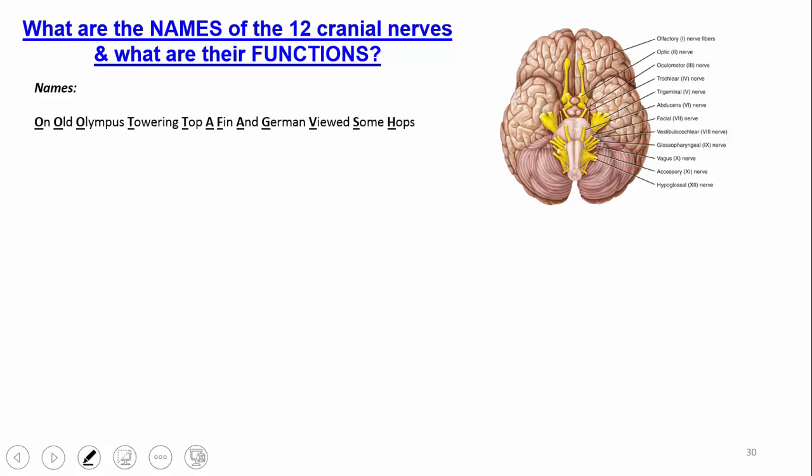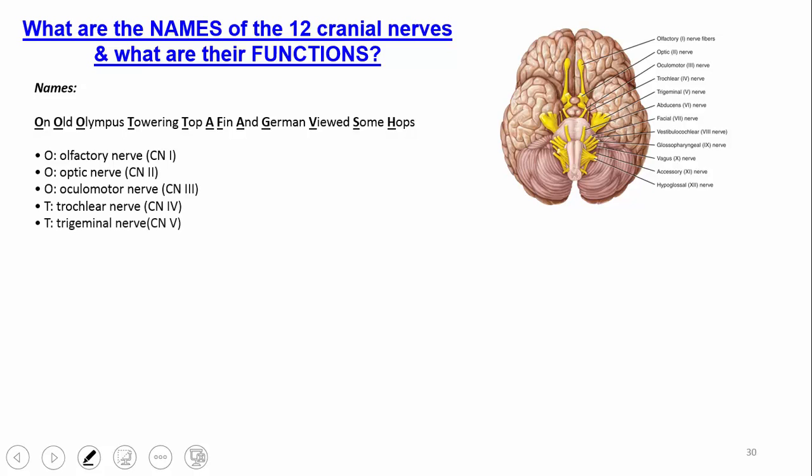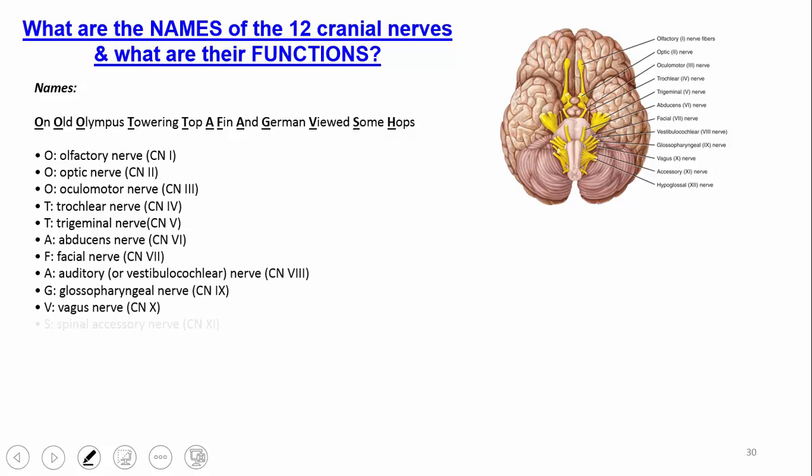So we want to think: On Old Olympus' Towering Top, A Finn And German Viewed Some Hops. So each of those letters for each of those words tells you the name of that specific cranial nerve, right? So let's go ahead and look at this here. I'm not going to go through and say each nerve. You can read it as I say the mnemonic, but I want to say the mnemonic and have them pop up in the order so you can see what they are. And then we'll go through them one by one. Okay, so: On, Old, Olympus, Towering, Top, A, Finn, And, German, Viewed, Some, Hops. And you can see that each of those letters stand for each of the cranial nerves in a specific order.